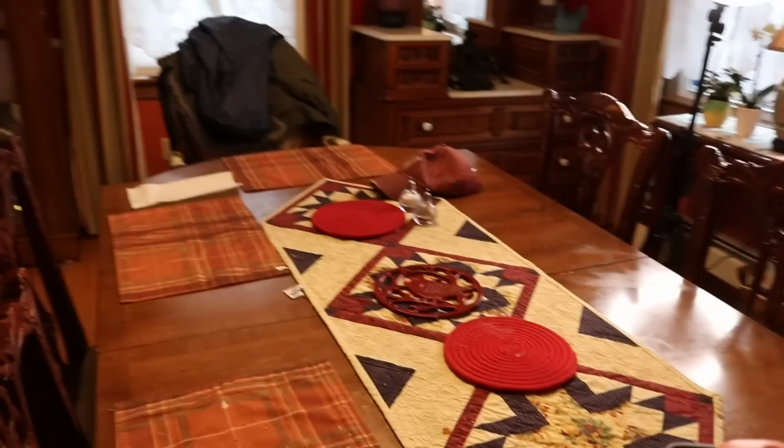We got Scott's cap here, his coat's on top of the chair, and then my coat here is on top of the chair. Yeah, so the dining room is never really looking formal because we actually use it every day. But today I'm going to declutter, and I will start with this buffet.